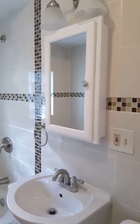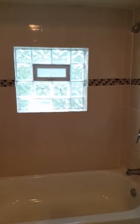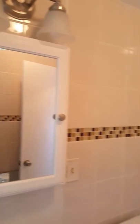Nice exhaust fan, nice tile, vanity, cute, everything's white, fresh. Yep, glass block windows. So you got everything here: your bath, bedroom, linen closets.